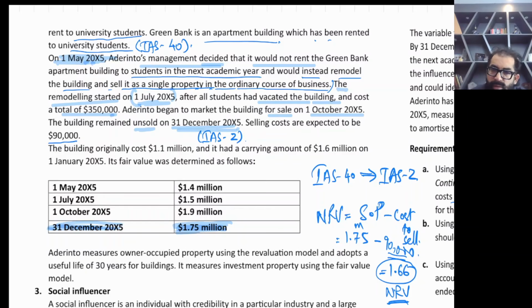Okay. Now, Aderinto measures the owner-occupied property using the revaluation model and adopts a useful life of 30 years for the building. Right now, there is no discussion of IAS 16. Owner-occupied property, please don't sleep, means IAS 16. So there is no discussion on IAS 16 right now. But yes, it measures investment property using the very important fair value model.